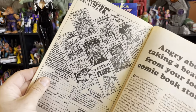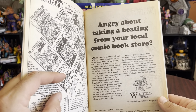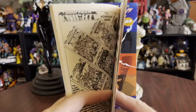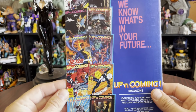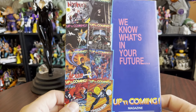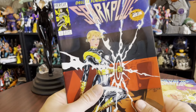All your back issues of Flair, which are very hard to come by. Angry about taking a beating from your local comic book store. Aren't we all? Well, the industry got in even on those comic book stores, and there aren't too many of them anymore. Up and coming, I have not seen many of those, but they know what's in your future. So there, one issue of Sparkplug, very excited about.